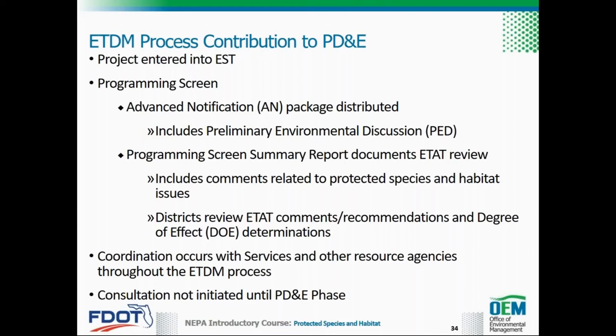The PED should also identify the location of federally designated critical habitat and provide a description of how protected species and habitat are to be evaluated in the PD&E study. The AN may also include a list of permits and a list of technical studies that may be needed. As ETAT members, the services and FWC review the project, respond with comments, provide a species list, and identify any critical habitats within the action area.